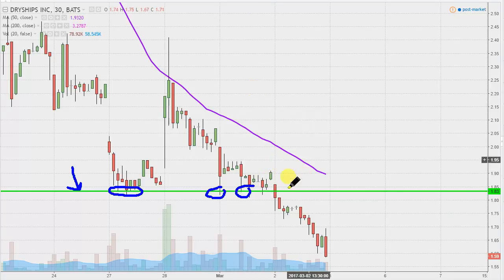However, that all changed this morning during the first 30 minutes. Price broke below it right there, and you can see the rest is history. That was kind of the straw that broke the camel's back there, and down it went.